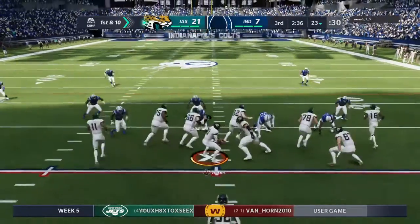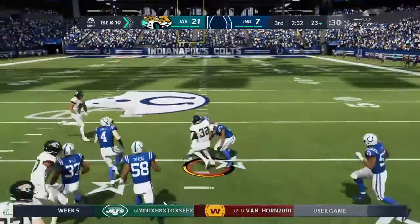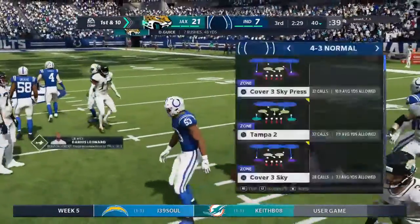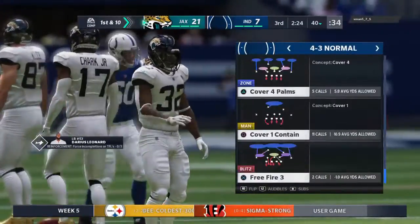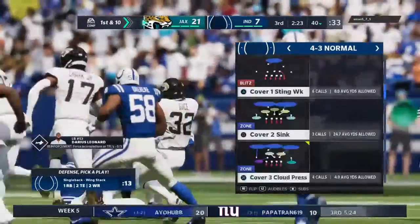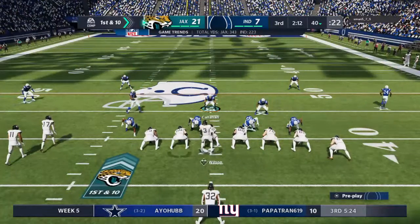And when you start plotting for this drive, when you start thinking to yourself, okay, what are we going to do? You don't go away from what you did before because that worked. But you have to be prepared for wrinkles and counters because you know they'll make some adjustments. Successful start to the drive, 17 yards. It moves the sticks. 17 yards. 1st down, Jaguars. So quickly all the way up at the 40-yard line.